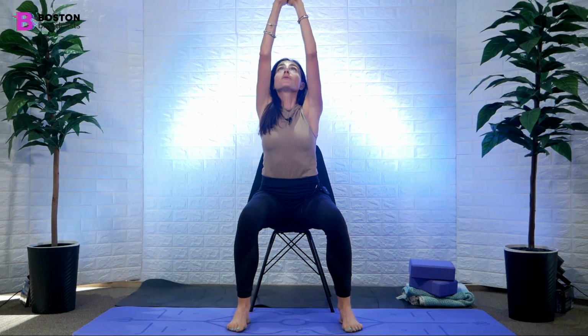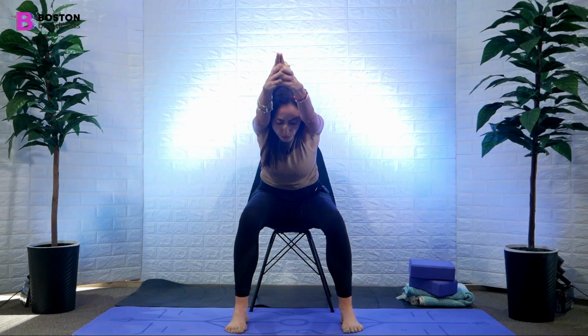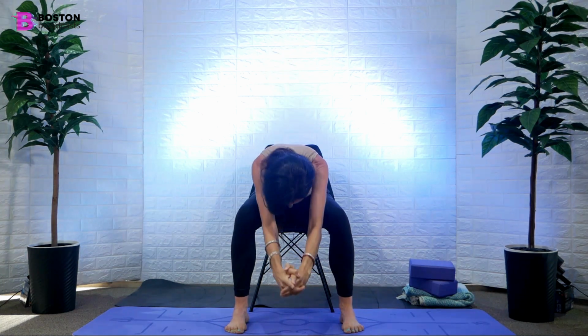Inhale as you extend, reach the arms up, palms of the hands together. You know where you're going. Lift and reach. Exhale, bring the hands forward, take the crown of the head with you, and then gently release everything down to the floor.